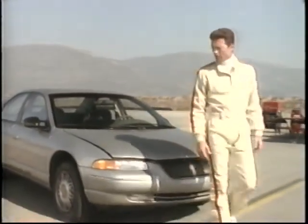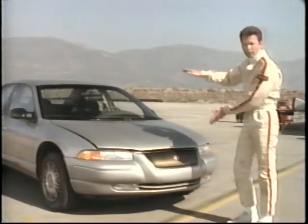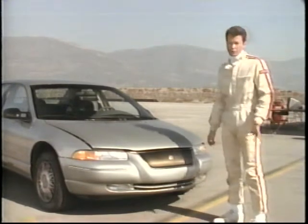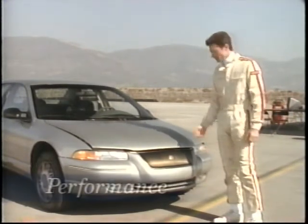Aerodynamics, for instance. See how the body forms a wedge if you look at it in profile? And there's a front chin spoiler to help channel the wind. Designers had driving in mind when they put this body together. Let's take a look under the hood.